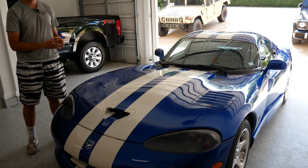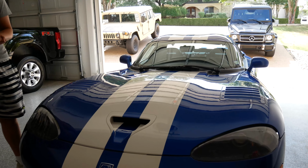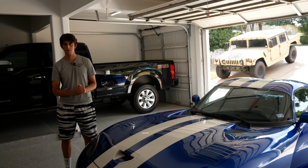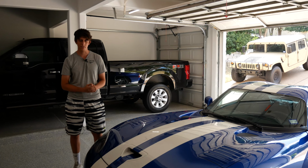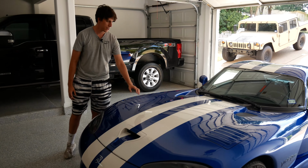It just looks really clean. The owner has had it for 5 years, and it has 11,000 miles on it. He bought it with 6,000, so he's put about 1,000 miles on it every year. So now we come to these vents right here.